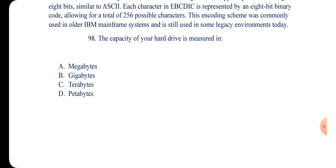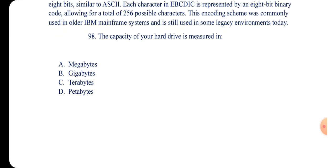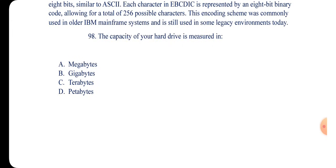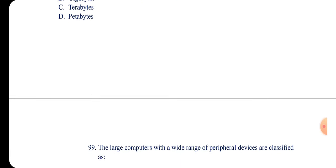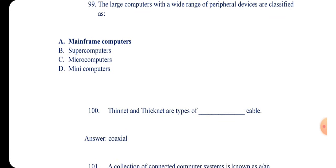The capacity of your hard drive is measured in this one too. We've answered it. Which one is the answer? Number 98, drop the answer. If it is megabyte, say 98 is megabyte, or terabyte, or petabyte, and so on and so forth. That is it. Let's now move forward. Question 99. The large component with a wide range of peripheral devices are classified as, with this one too, we answered it. Mainframe computers.